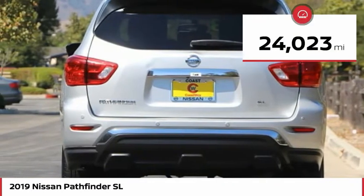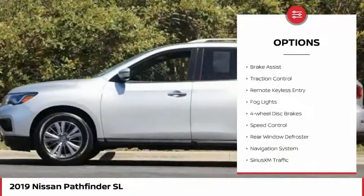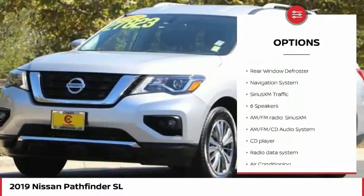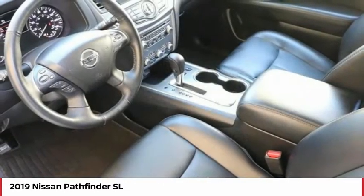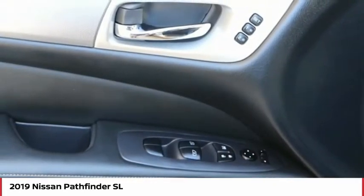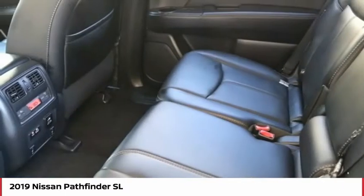Here are some of this vehicle's great options: electronic stability control, alloy wheels, power lift gate, brake assist, traction control, remote keyless entry, fog lights, 4-wheel disc brakes, speed control, rear window defroster. If affordable style and reliability are what you're looking for, this vehicle couldn't be more perfect. Drive it today.